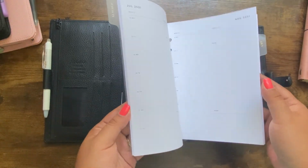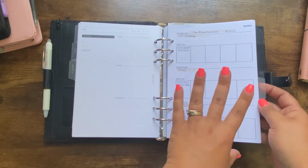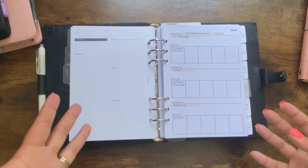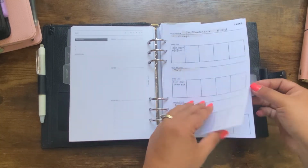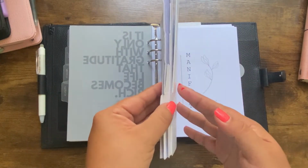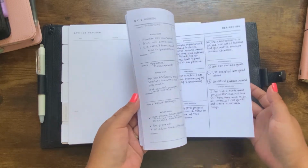I do not use this for planning. This is specific for keeping track of things for the home. So this is kind of like my home reference binder per se, and our finances and goals. I have our budgets living in here, our savings live in here, and then my goals.